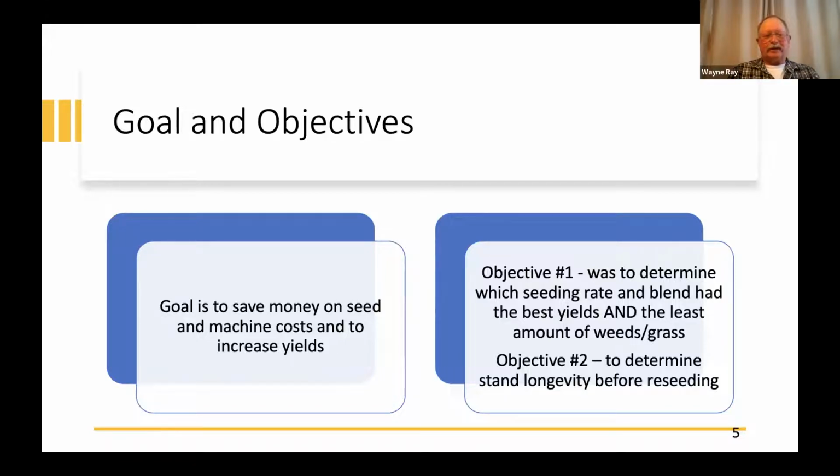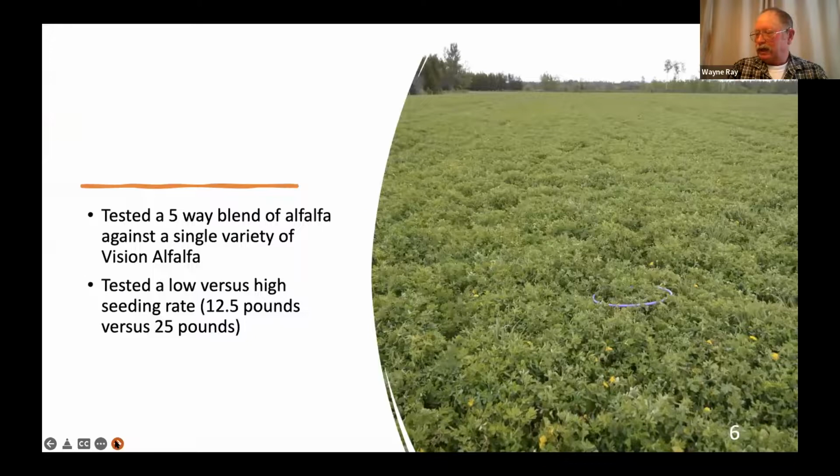So I planted these varieties of alfalfa that I thought might do good here. We tested a 5-way blend of alfalfa against a single variety of Vision alfalfa, and also tested a low versus a high seeding rate, 12.5 pounds versus 25 pounds.